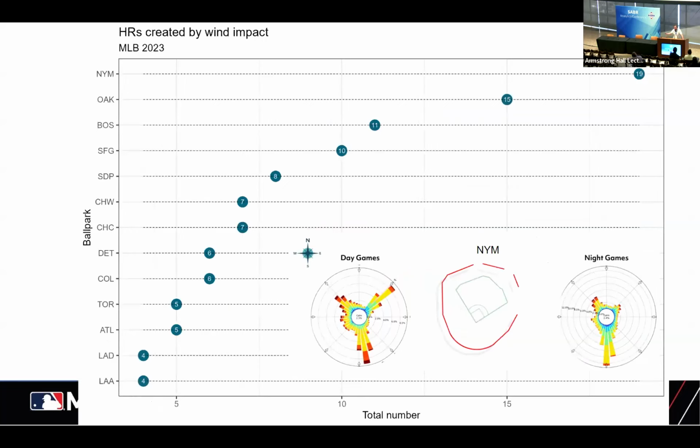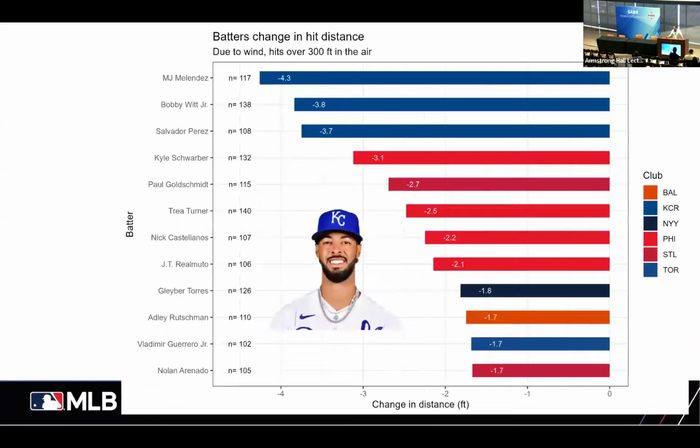All right, home runs created by wind impact. Now, another factor here is how many balls get hit in the air near the fence. So that is probably different depending on which team is typically pitching there. But you can see that the Mets ballpark, Citi Field, had the most home runs created by wind impact in 2023. And you go down all the way to number 10 here. It's just 4 in Los Angeles, and it's 19 in Citi Field. So it's pretty significant.